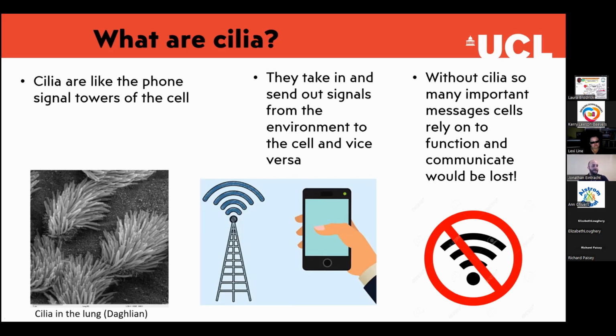But if the cilia are lost, or if they stop working properly, there are so many important messages that the cells use to communicate with each other and with the environment that could be lost. It's kind of like having a bad Wi-Fi connection, where you're a little bit isolated. You just can't communicate with anything around you.